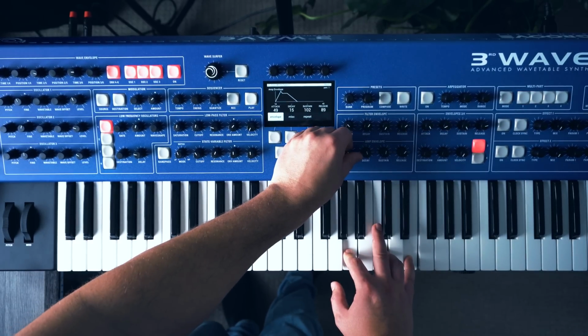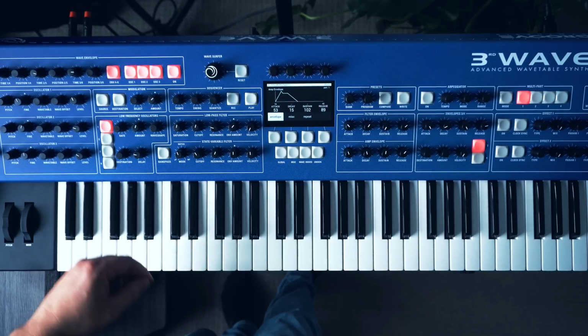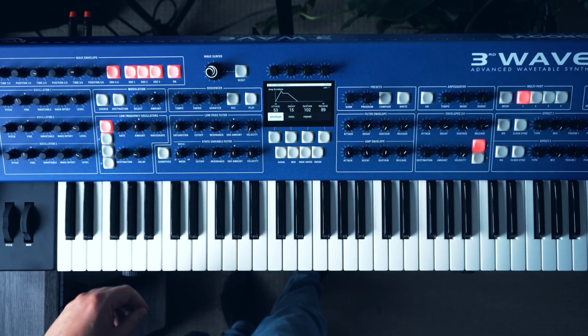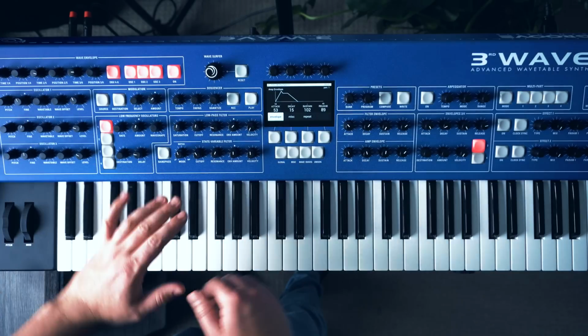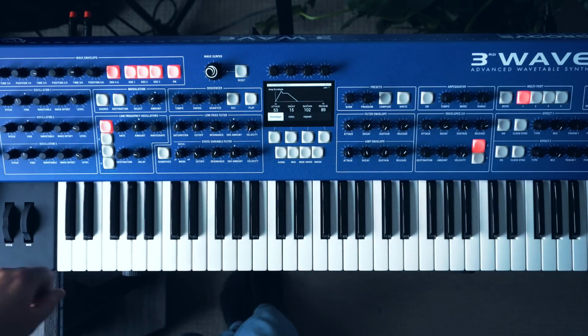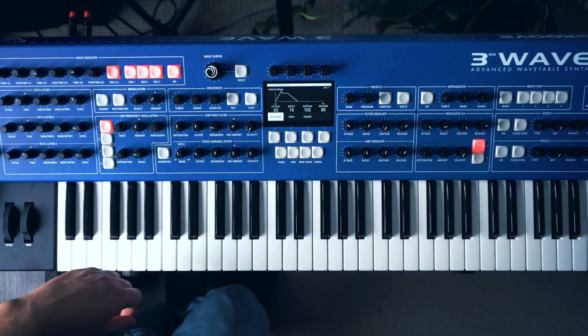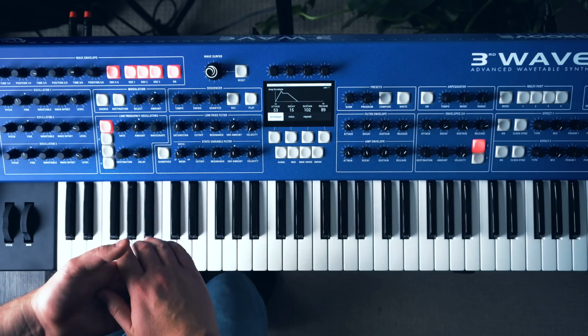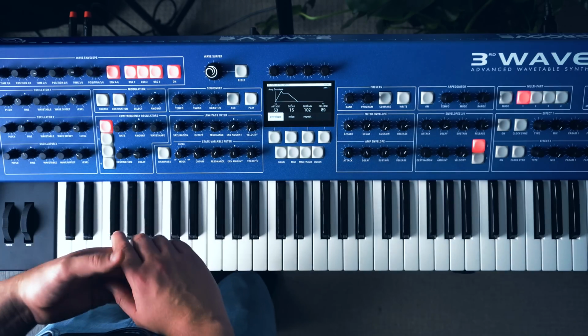Listen to that morphing sound. Absolutely beautiful. The wave envelope is a really, really cool and unique feature of the Third Wave here. So this is a great time to show you guys the next feature I'm going to go through, which is the multi-timbrality nature of this synth.